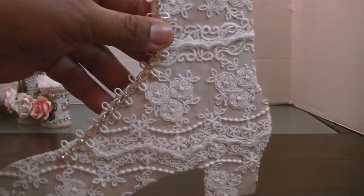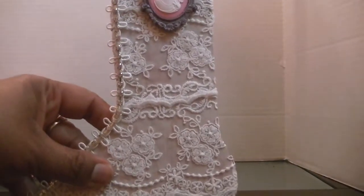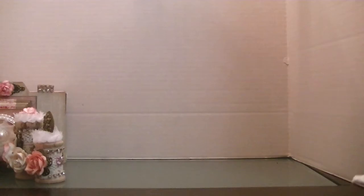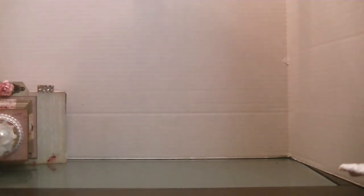And so there's the boots. I just wanted something that was a little taller, and so that's why I made it larger. Okay, so that is my second project. And then the third project that I have is also using a file from the Cutting Cafe.